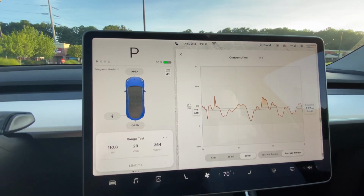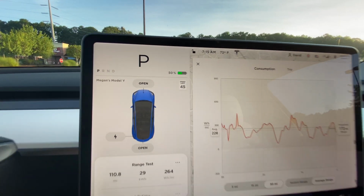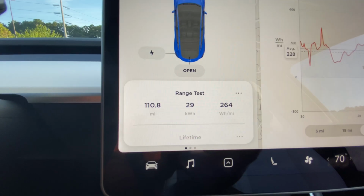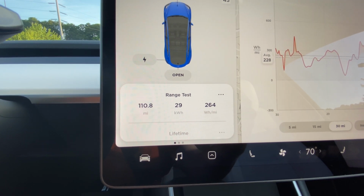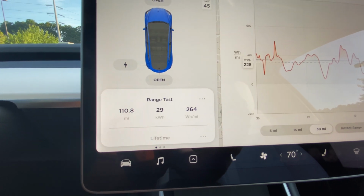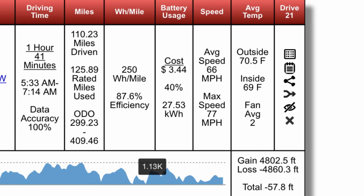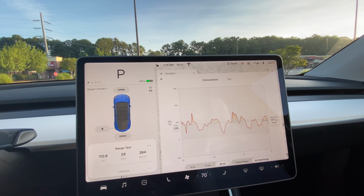Back down to 50%, so we used 40% of the battery overall. 110 miles, 110.8 miles, 264 watt hours per mile. So not as good as EPA, but obviously that's not expected at 70 miles per hour on the interstate. Overall, that is pretty good.